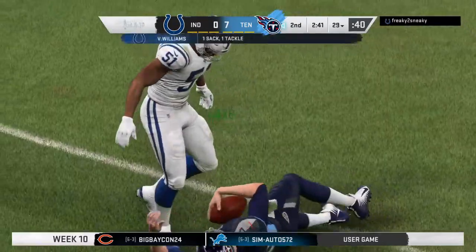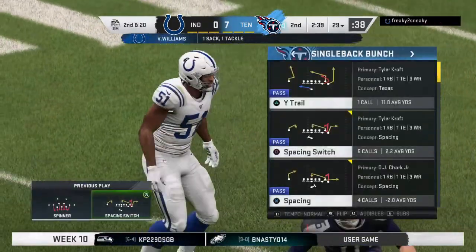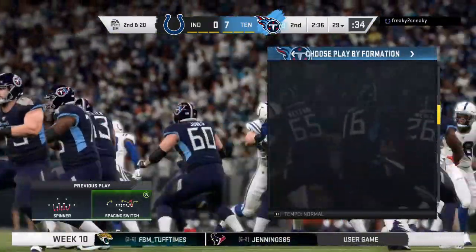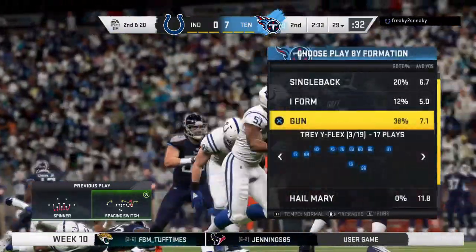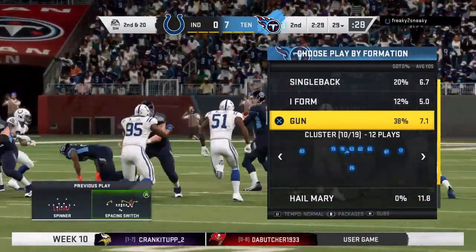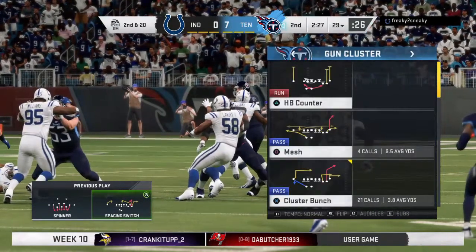And he's going to be taken down. Goff is sacked. That's Vince Williams who gets the sack. Brandon, if I'm an offensive coordinator and I see an all-out rush like that, I file it away because I'm going to use their aggressiveness against them as this game goes on. I'm going to hit them with a screen soon.